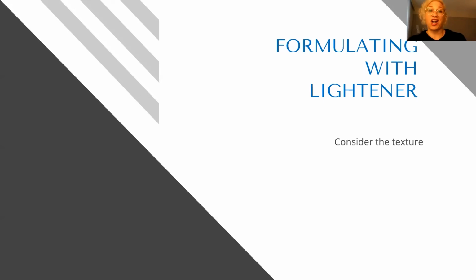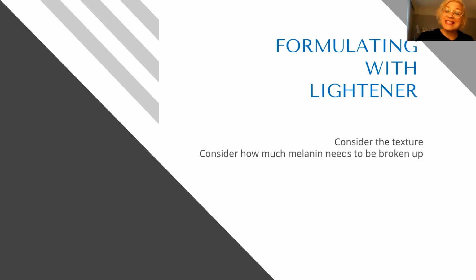We consider the texture. How coarse is the hair? How soft is the hair? How fine is the hair? Because if somebody has super coarse hair, that means the cuticle layer is super, super tight. It's like a steel door, which means it's going to be a lot harder to soften the cuticle and lift it up. So we have to consider that we might need a stronger formula to do it. We need to think about how much melanin needs to be broken up.